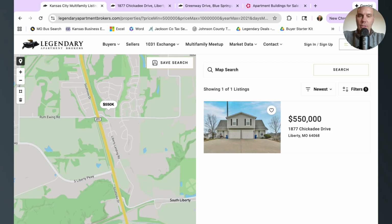Great location, amazing submarket of Kansas City. Class A location. Again, if you need and love duplexes, love Class A location, love newer construction, and you can make that fit, you're not going to have a whole lot of owner expenses on there, but you've got to be able to make that pencil. But it could be a good fit for you if that is your buy box, okay? All right, scrolling back out.